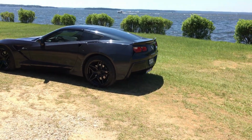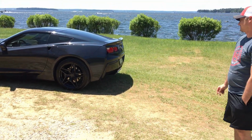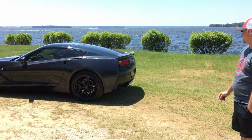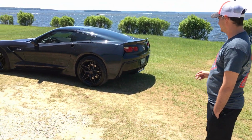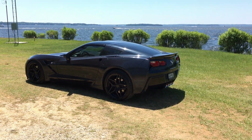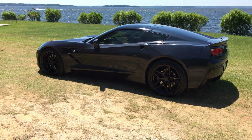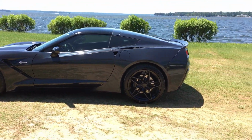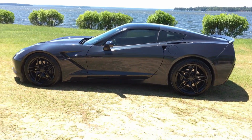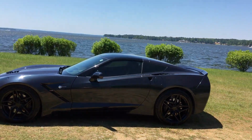What size wheels you running on her? Got 19s up front, 20s out back. Then the ZR1 wheels. Got 265 wide tires up front and 305s on the back. Okay. I heard that she has the Borla exhaust on her. Pretty sure y'all heard her early in the video pulling off.